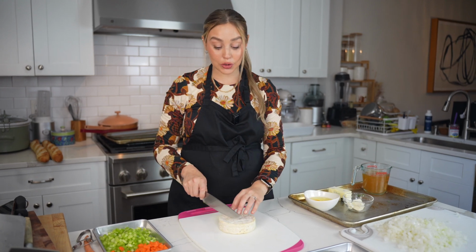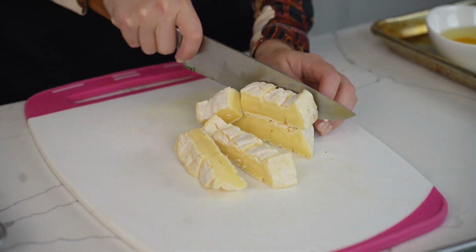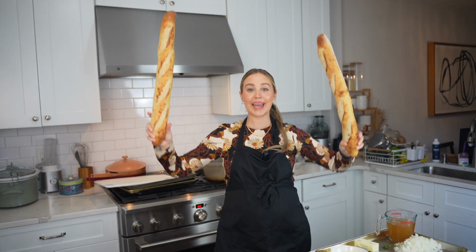Finally, we're gonna pre-cube our brie. All we're doing is cutting it into like 1 inch or ½ inch cubes. It's so simple. Baguettes, baby.